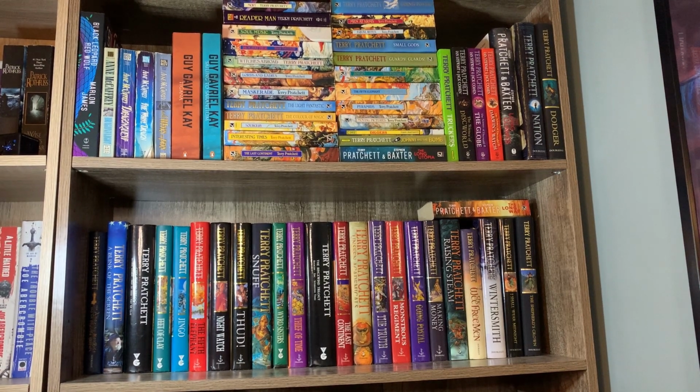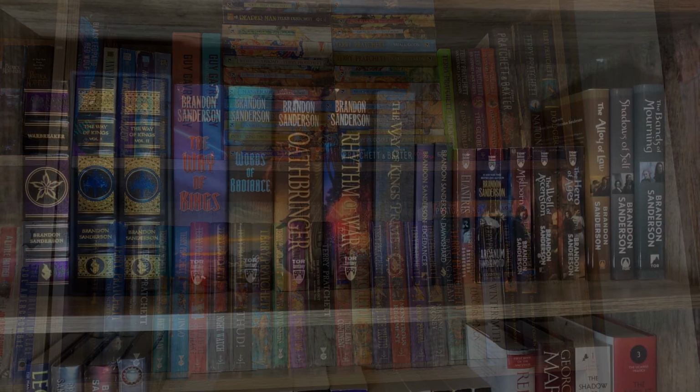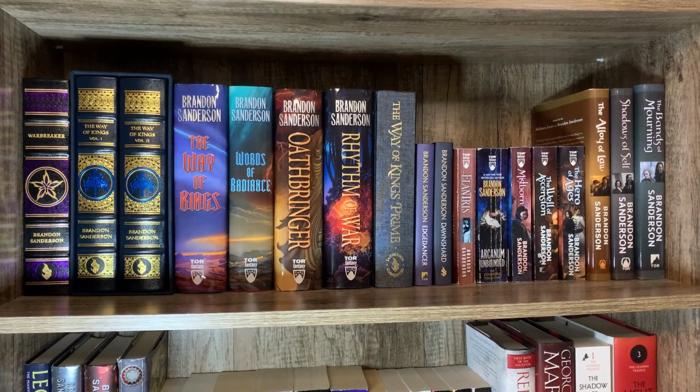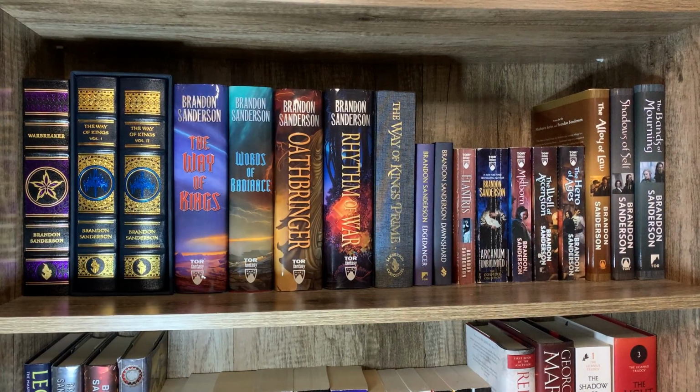So, all right, let's move on to my Sanderson shelf. It's no surprise that I love Brandon Sanderson. I think most anyone who reads the fantasy genre can't escape Brandon Sanderson. And I mean, why would you? I think he's the most prolific writer right now, and the most consistent. The guy could write anything and it'd be good.